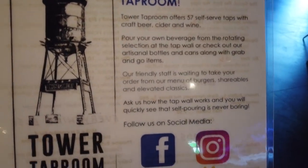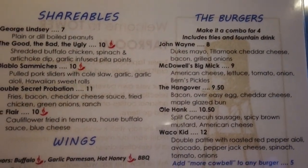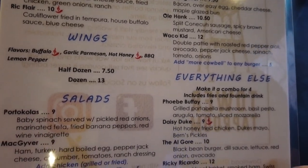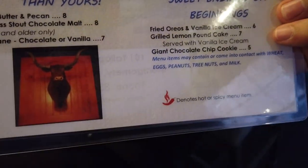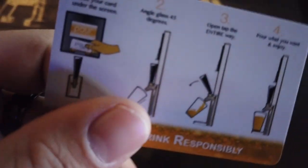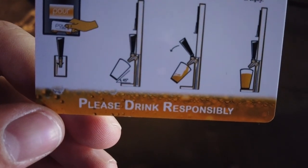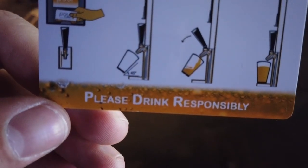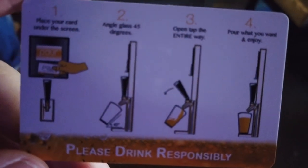Here's a quick look at the menu. In the back side. Basic stuff, burgers, milkshakes, fries, and beer. All right, so here are the instructions. Sorry, it's kind of hard to see. Place your card under the screen, angle a glass, open the tab, and then stop when you're done. And they have one here. I'll show you like the price per ounce as well. Pretty cool. Well, let's grab a glass.